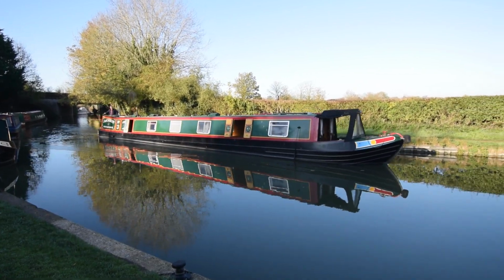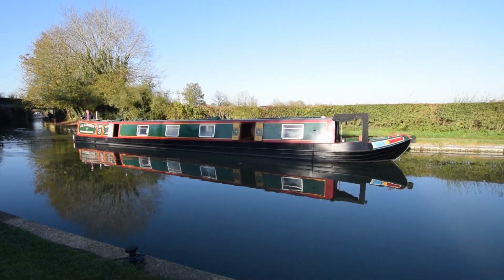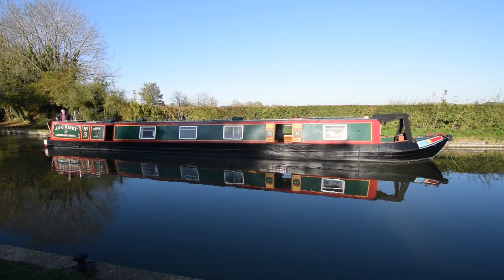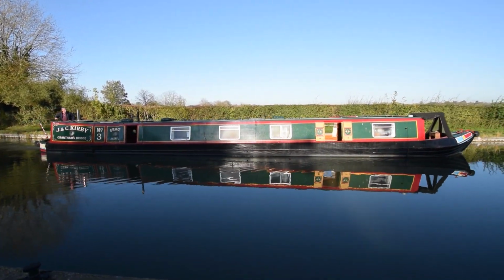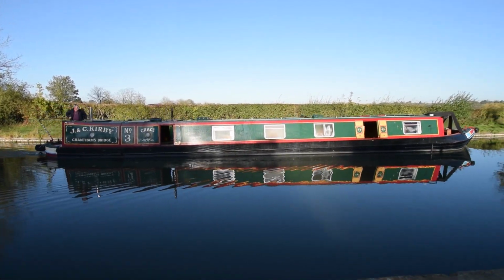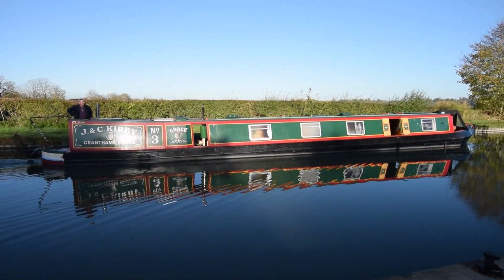Well, here comes Grace. She's a 70-foot traditional stern narrowboat built in 1983 by Les Allen, very highly regarded boat builders. Very solid boat, steel is 12654. She was refitted in 2011 forward of the engine room. That's when the current owners bought her, and they've really looked after her since.